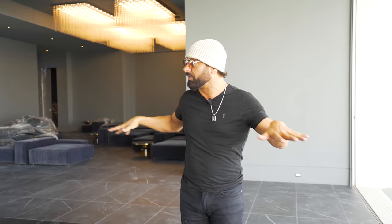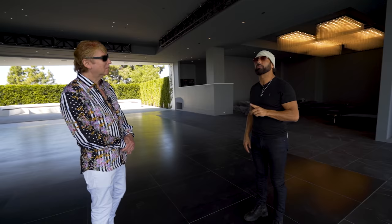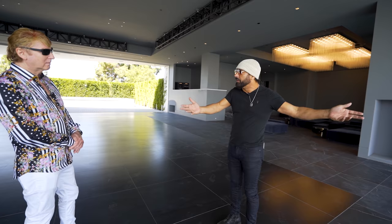I build a lot of houses and a lot of people complain. They said there's not enough garage, there's not enough staff. I gave them everything here. We have a 50 car garage. I have an 8,800 square foot staff quarters with 7 bedrooms and a living room, with views for the staff. I mean, we have everything that anybody could ever want in this house.